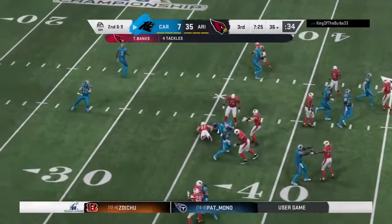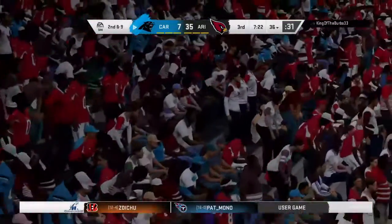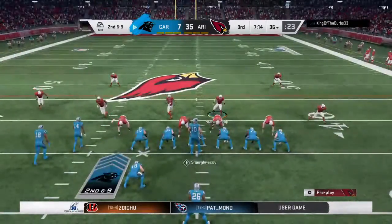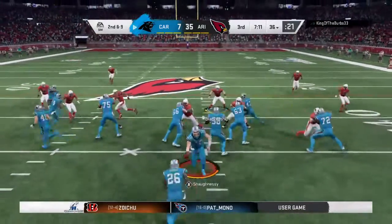Well, they certainly have been able to get him going and establish the run, so I think it's time to abandon that plan and start chucking it all over the park. And you know who's excited about that? The defensive front. They got to just pin their ears back and get after him now. 2nd and 9 now.